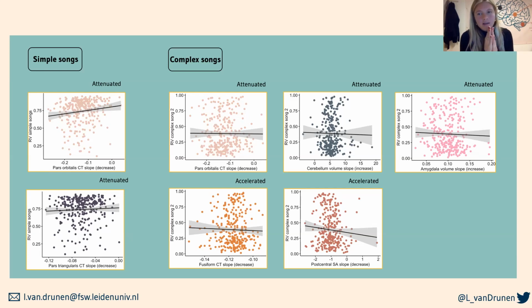And we suggest that given the fine motor skills as well as the rhythmic discrimination that takes place in these two regions, they are needed to synchronize with the beat of very complicated rhythmic sounds, and therefore very high plasticity and accelerated growth is needed, so faster thickness. So some of the areas need to show attenuated, but some need to show accelerated growth because they need to learn fast how rhythmic discrimination works, for example.